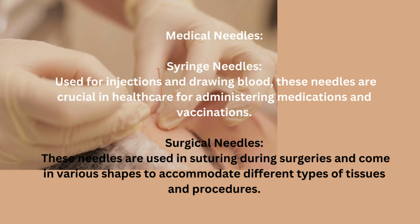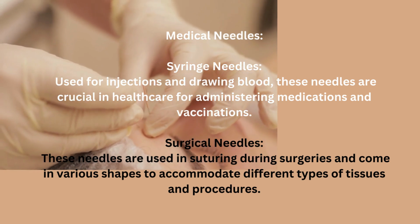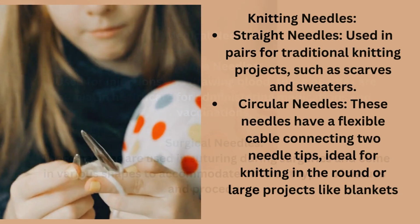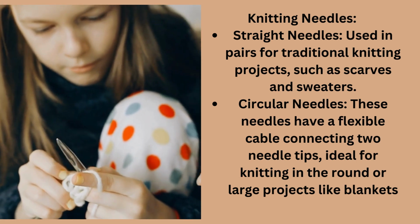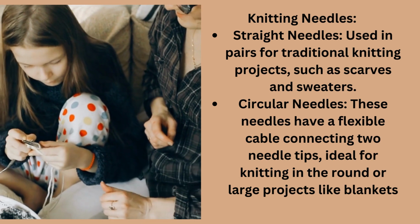Surgical needles. These needles are used in suturing during surgeries and come in various shapes to accommodate different types of tissues and procedures. Knitting needles. Straight needles, used in pairs for traditional knitting projects, such as scarves and sweaters.